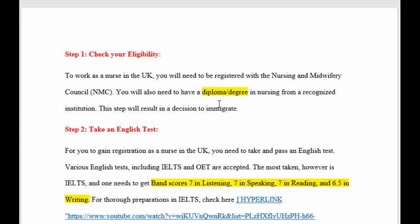And currently, it's possible to register with 1 year experience. Otherwise, even nurses without the 1 year experience can start the registration process and move on to get experience as they continue with the process.